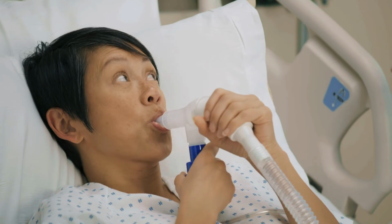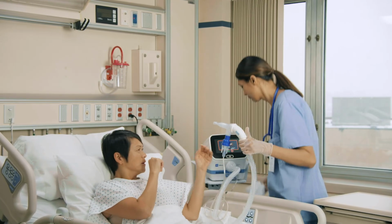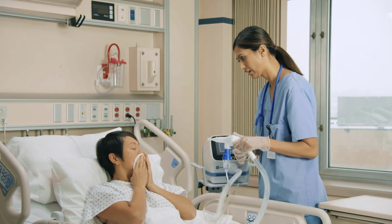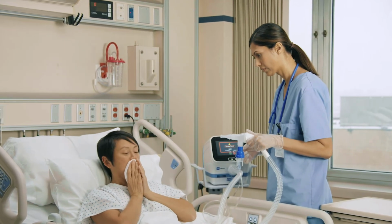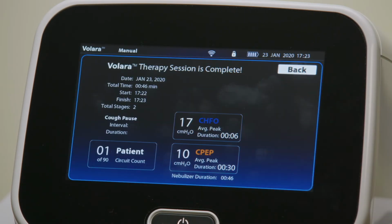During the therapy, encourage the patient to exhale slowly over 3 or 4 seconds. Also, encourage the patient to gently cough up secretions as they mobilize into the upper airways. If needed, take extra care to appropriately suction secretions. When the therapy is complete, press Stop. The therapy summary will now show on the screen.